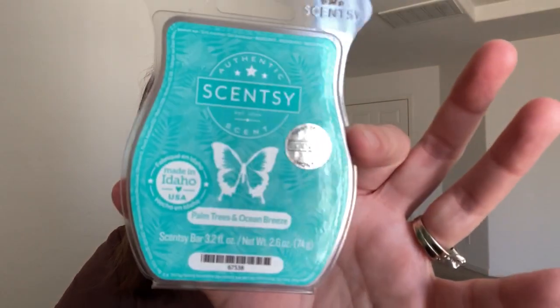Next is Palm Trees and Ocean Breeze. This is a catalog scent for the rest of this month, and then it will retire. So either stock up or get it in a Scentsy Club. Our Scentsy Club is our subscription service. Tons of perks. There's like no downside to Club, in my opinion. It's my absolute favorite thing.